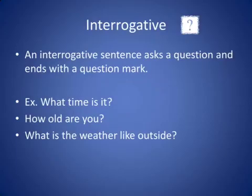An interrogative sentence is a sentence that asks a question and ends in a question mark. If you've ever watched crime movies or crime TV shows, the detective always takes the criminal into the interrogation room and interrogates them. And what do they do? They ask them questions. What time is it? How old are you? What is the weather like outside?